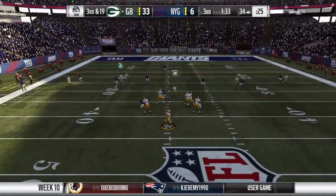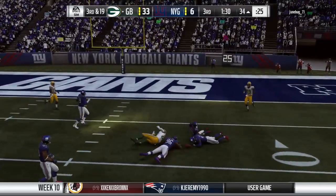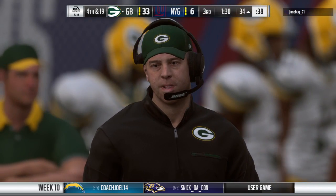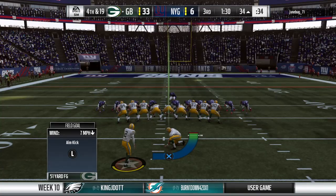On 3rd and long, it's Rodgers. And it's incomplete. Took a shot, couldn't connect. Finally, a good play there defensively on the deep ball. The secondary has had its struggles this entire game. Offensively, they've had their way with them.